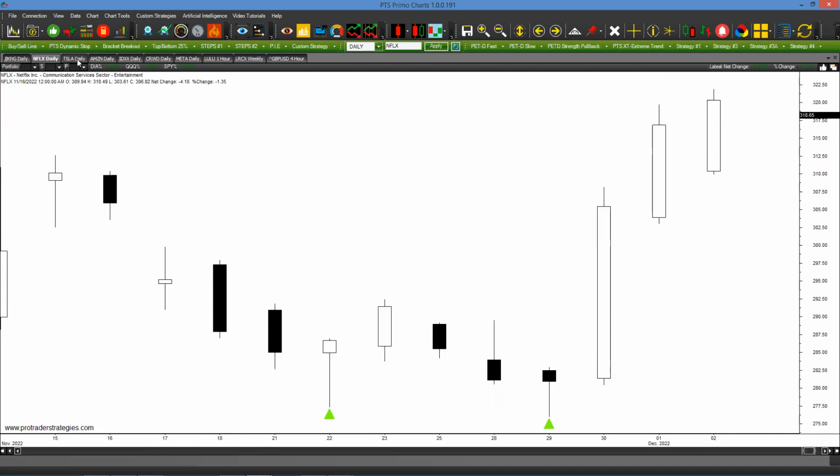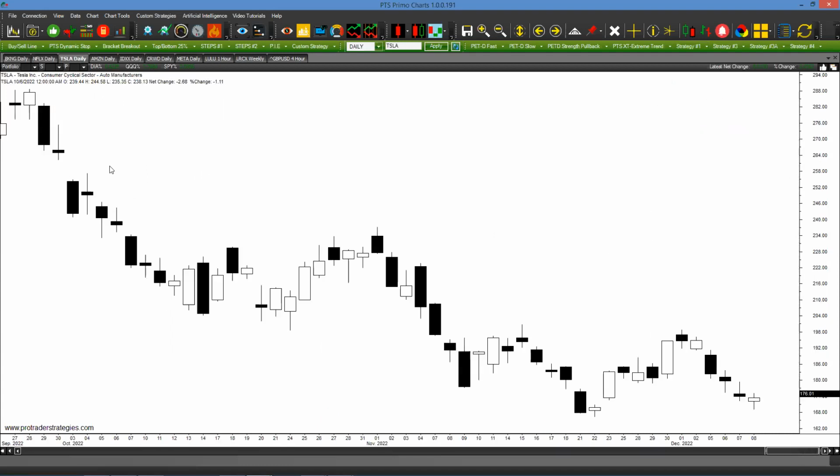Now, this works to the downside just as well. As you can see here, Tesla has been going lower. And this is why most traders fail, because as the stock is going lower, we've all been taught to buy low, right? Well, how well would that have helped you as Tesla continued to go lower?